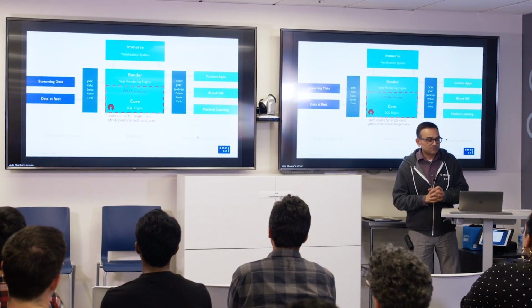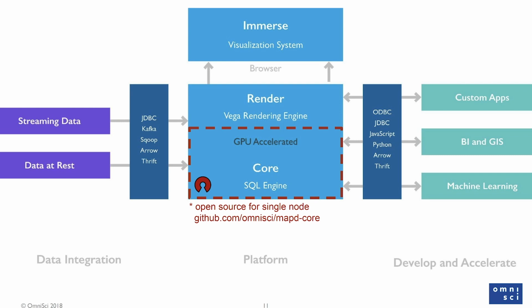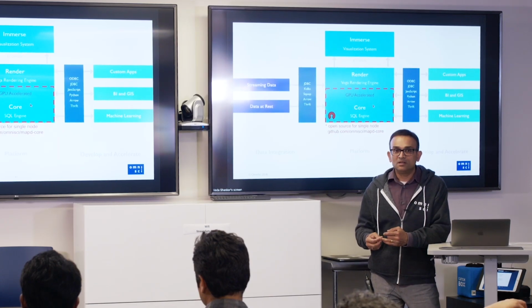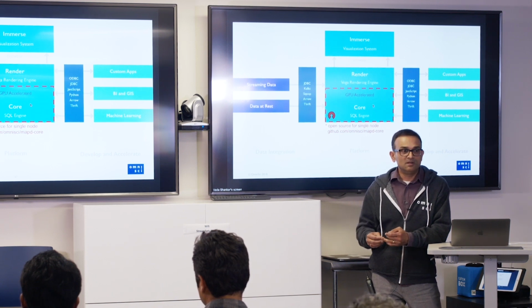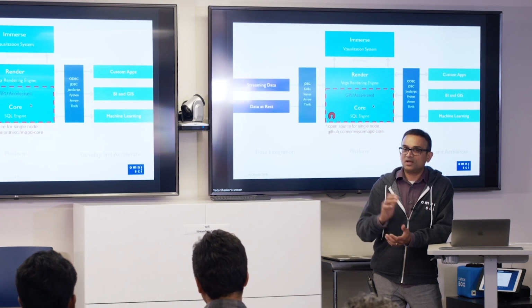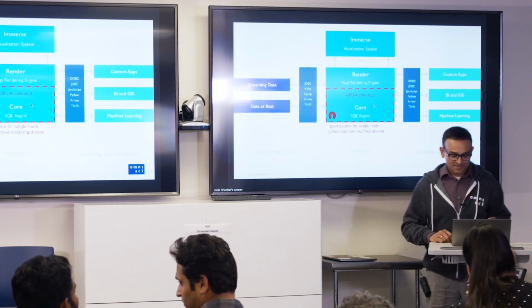So this is the high-level architecture diagram. OmniSci consists of 3 parts. The foundational part is this columnar store database that's fully SQL compatible, and that is open source. As I mentioned, we use the Vega specification for rendering the data, and that's the rendering component that talks to Immerse. Immerse is our browser-based visualization platform. Think of a Tableau or a Power BI. It's very similar to that. Only thing is, you can create some phenomenal choropleths and line maps with millions and billions of points. How many of you have a background in using Tableau or Power BI? Oh wow, okay. A lot of experts, so go easy on those questions, okay?